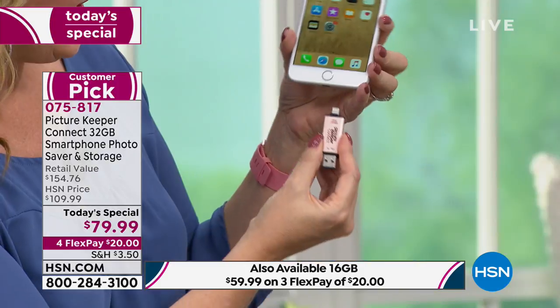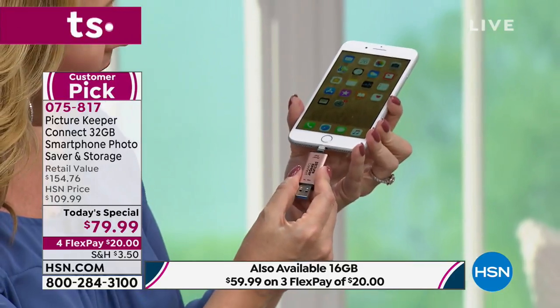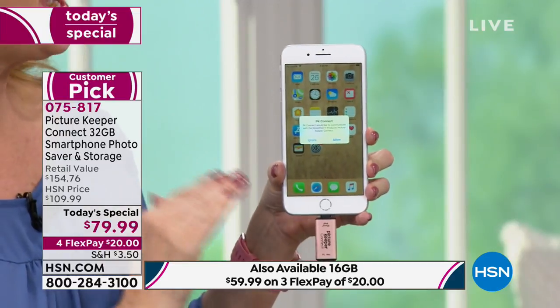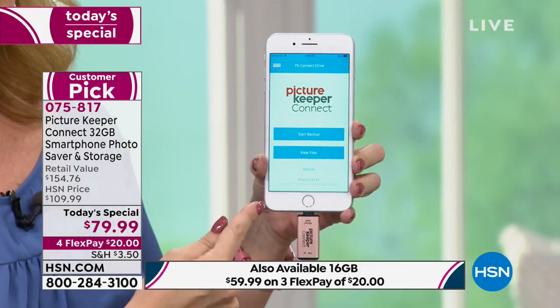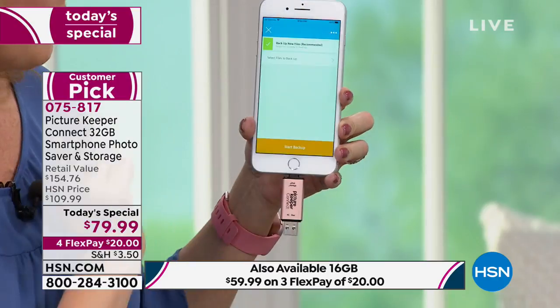So if you have an Apple device with a Lightning connector, all you do is pop in your Picture Keeper Connect, so that's iOS 8 and above. Then you download a free application out of the App Store called Picture Keeper Connect. It's free, it's highly rated, it's really easy to use. When you pop it in, you get a little window that says allow. Then all you do is start your backup.